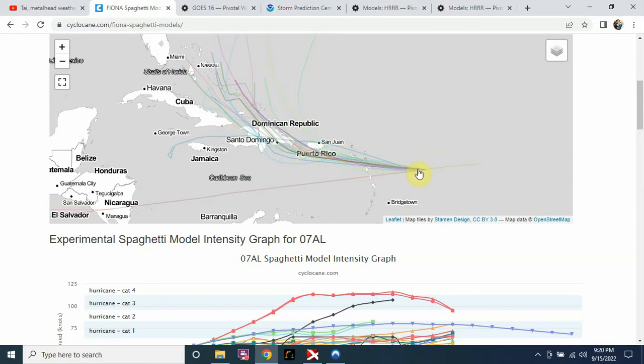So basically what I'm saying here is a much stronger storm may actually spare the U.S. impacts, whereas a weaker storm, especially one that goes over the Dominican Republic, could put areas like Miami, Orlando, and other various cities around Florida, the Keys as well, at risk.